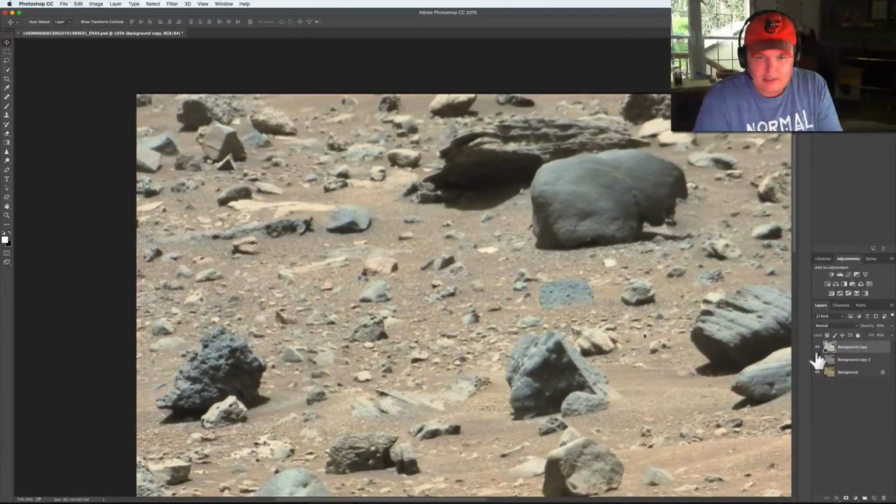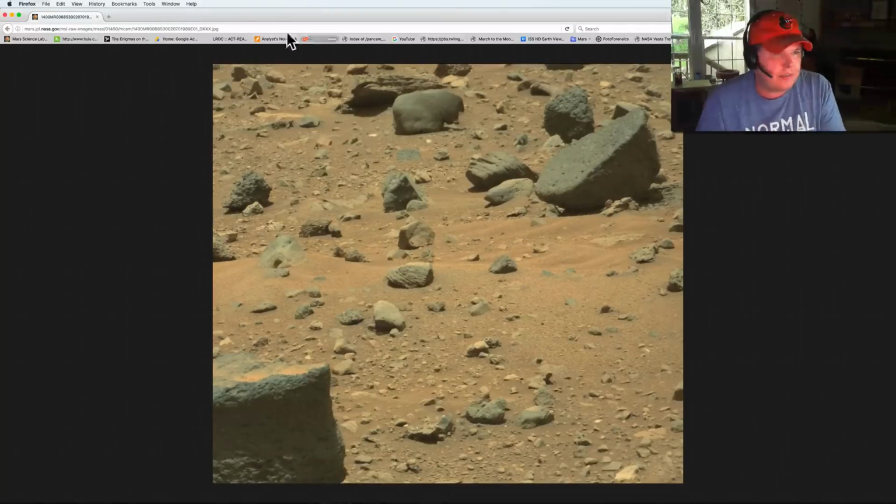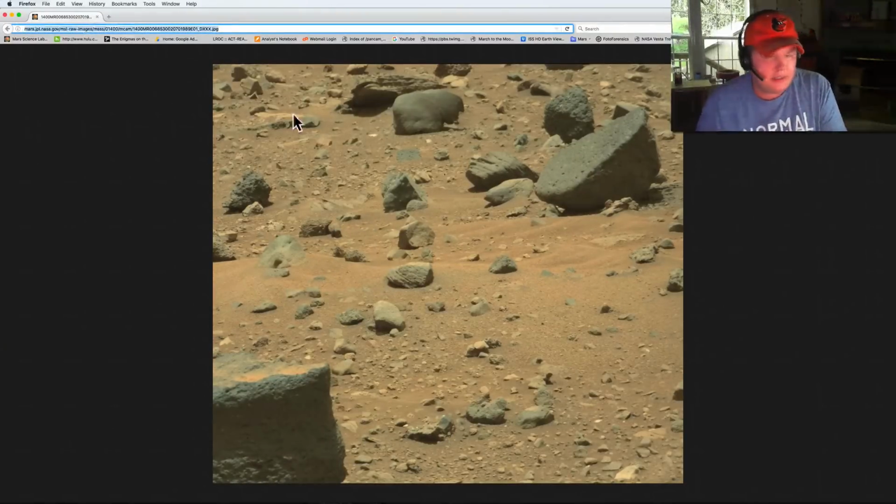And let me show you how this actually came to us. Here's how you get it. This is directly from the website. I'm using the ones directly from the website, and I always want to tell you these are the 70% JPEG files. I always thought raw images meant a raw image, as good as you're ever going to get.